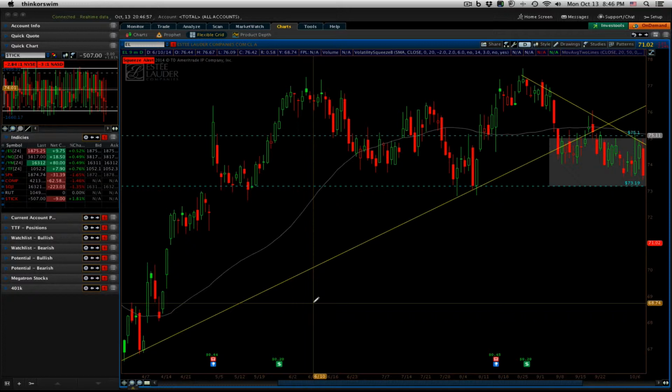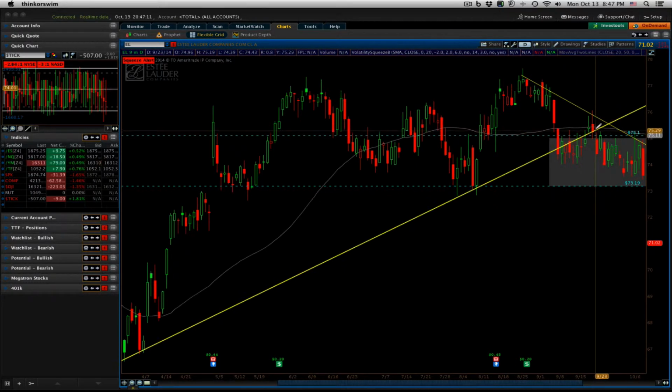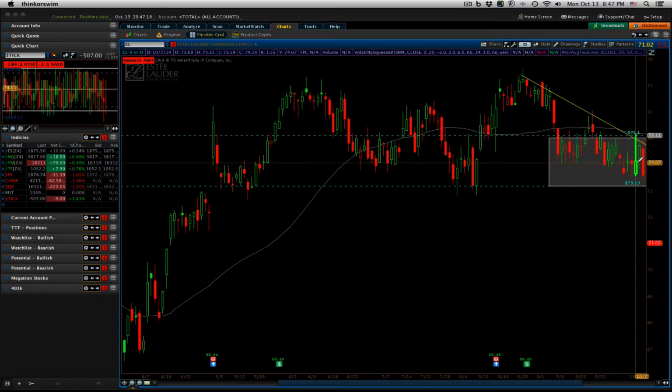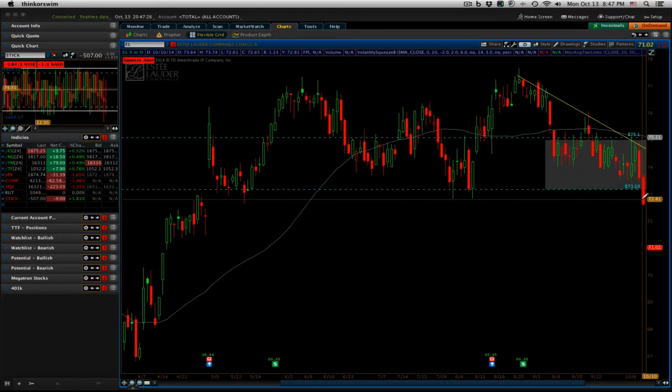As far as setup, it's essentially the same as what we would look for in a long play. In this case you want to look for a descending trend line, a consolidation that moves towards the trend line, and then instead of a breakout, you want to wait for a breakdown. That would be the signal to get short.